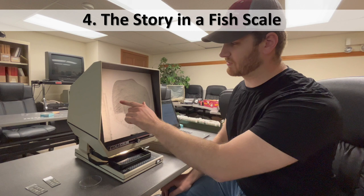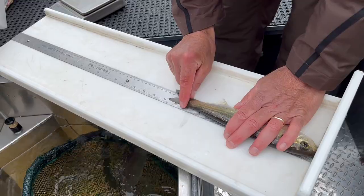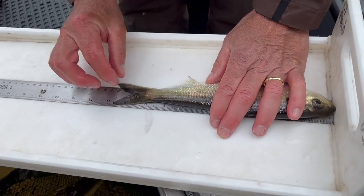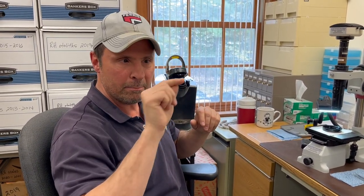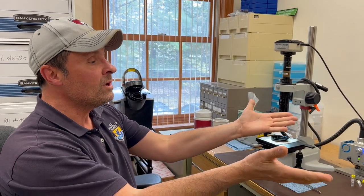So the ear bones can tell us the age of a fish, and it turns out we can also learn how many times that fish has reproduced by looking at its scales. Spawning is a very difficult, stressful time for them. They're not feeding, they're reabsorbing their scales, and on those scales they leave a dark band, a dark mark. And then we can actually compare the two.